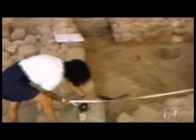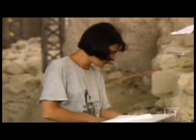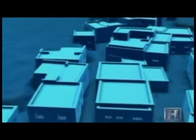Archaeologists have mapped every inch of the town, and from their data, our team have built computer-generated models. You are now traveling down the streets and interacting with the buildings of a sophisticated community that was destroyed at the height of its power thousands of years ago.